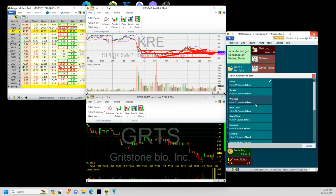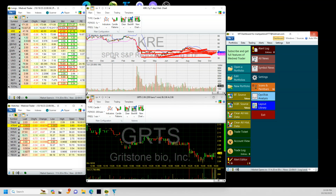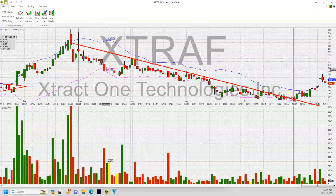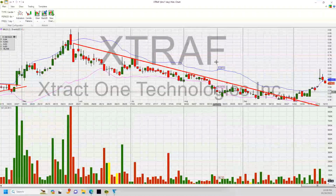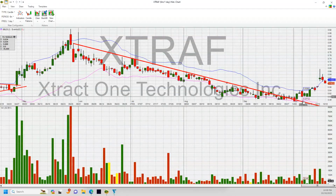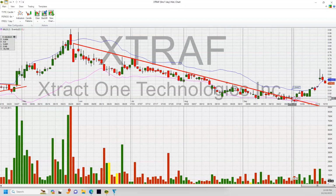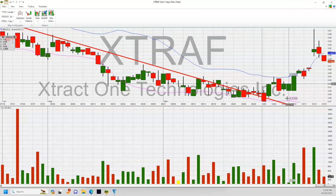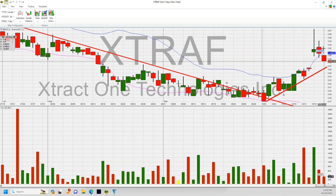So I'm going to just go through the scan and see if we missed anything. Yeah, this XTRAF had a pop. It's a security company, I believe. It's one of the ones I like the fundamentals on. It broke this downtrend line, and I missed it when it broke because that was a really good setup. It's pretty reliable on these big downtrends. When it broke out of the downtrend, it's pretty strong in the short term here. It looks like it's going to get some channel momentum. I'm going to call that a channel support, so it's coming up on it.